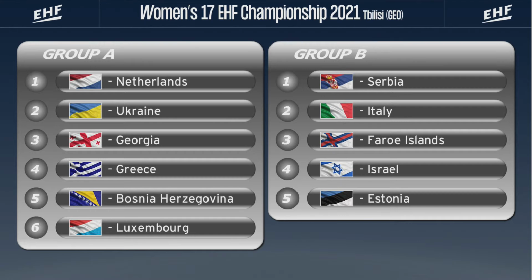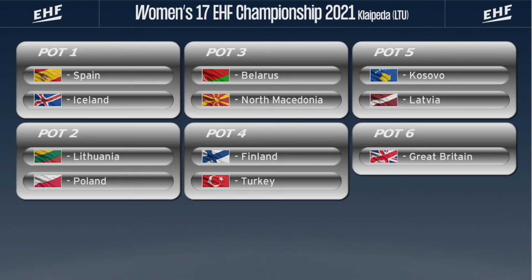Over in Group B, Serbia, who were second in this edition in 2019. We've also got Italy. We also have the Faroe Islands, Israel, and Estonia. So the 11 teams have been drawn, and now it is time to turn our attention to the second draw within the Women's 17 Championships, which will be hosted by Klaipėda in Lithuania. Here's a look at the nations that are competing in this half of the competition.